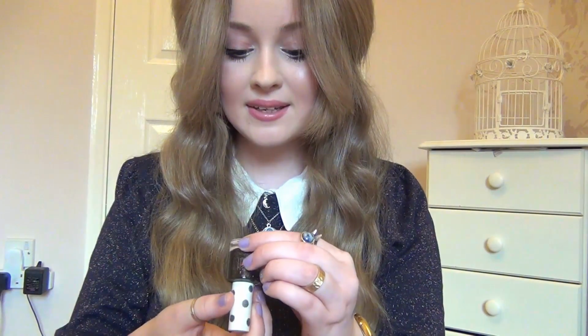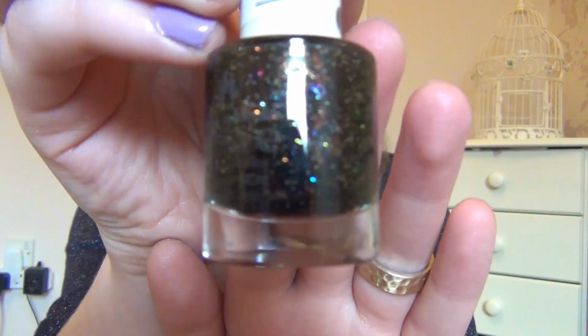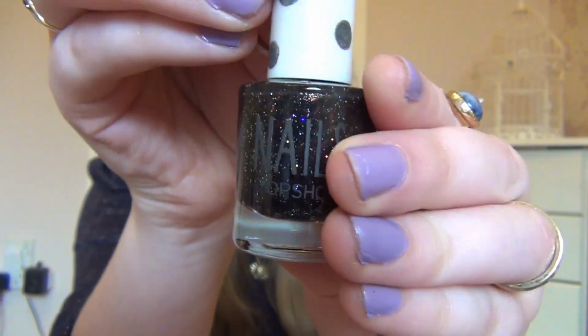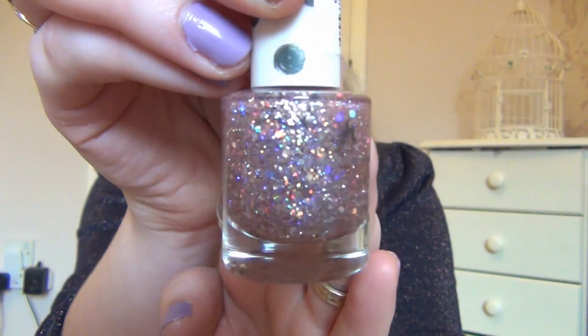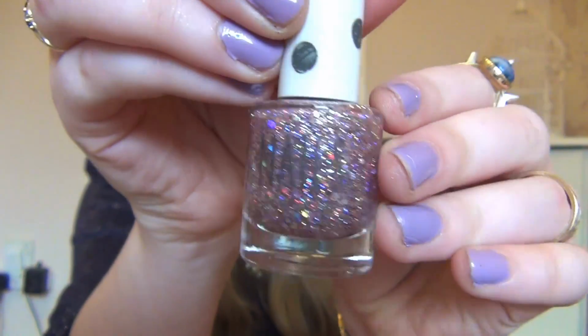I picked up 3 nail varnishes, and the first one is in Gypsy Night, and I think this is just beautiful. It's a black colour, and it's just got kind of rainbow flecks of glitter in it, and this was about £6. The next one, I wore it in my last 2 videos, and it's called Adrenaline. It's a pinky glitter, and there's tiny bits of glitter in there, but also quite big ones.